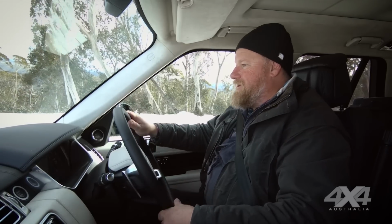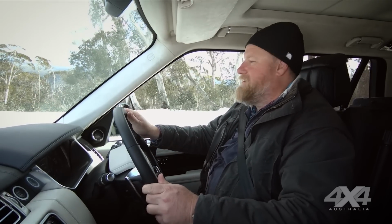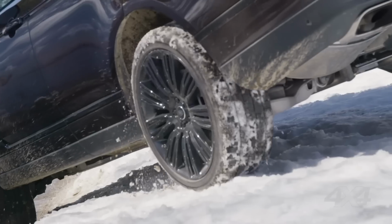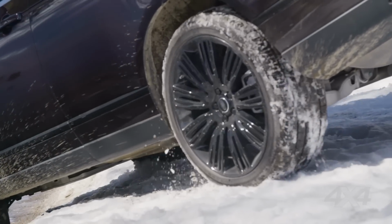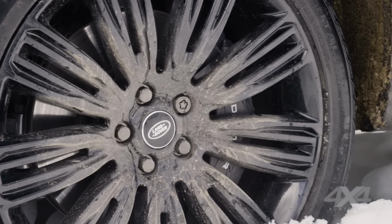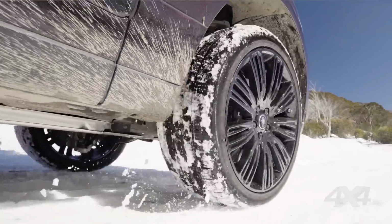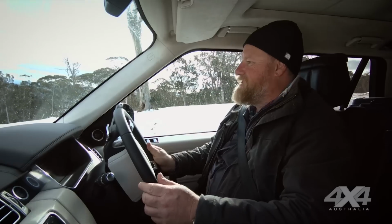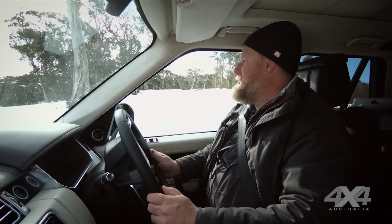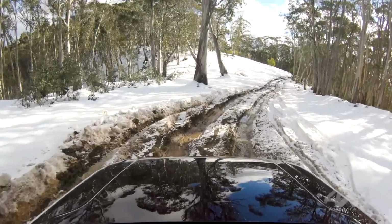Range Rovers have always been renowned for their off-road ability for a luxury four-wheel drive. The original cars with their 3-link suspension and long travel coils were just amazing. Modern Range Rovers come standard on 20-inch wheels. This one's got 22s on it, really not suited for off-road use. It's like putting a pair of clogs on Usain Bolt and telling him to run up the Matterhorn. But hey, it's still quite impressive.